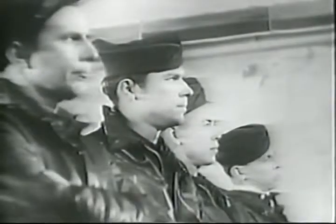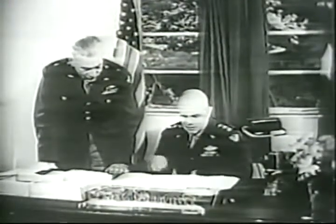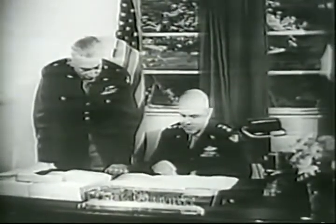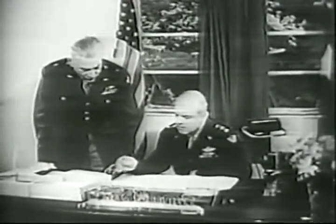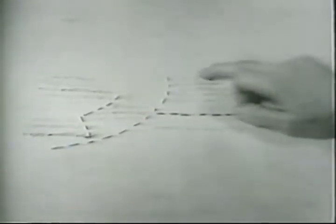Headquarters, 8th Air Force. General Doolittle is discussing fighter protection. 8th Fighter Command. Give fighter cover to targets and back from the target. It's desirable that we peel off as many fighters as possible to come down east of the Ruhr and strafe ground targets. The bomber plan.